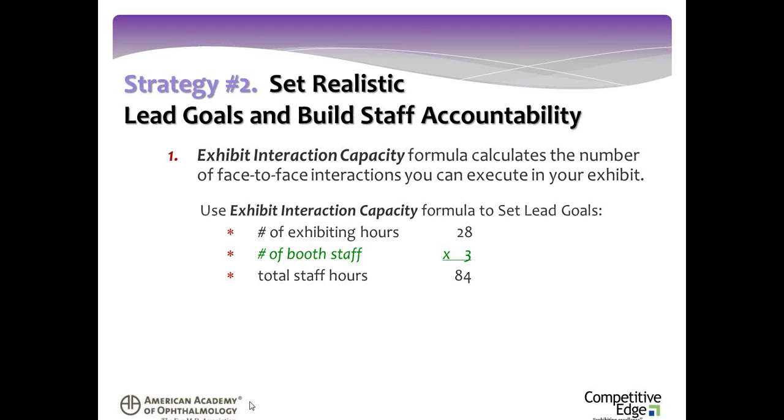Now, this next number is a variable, and you've got to think this through carefully. How many interactions per hour per staffer could you expect, plan for, or execute on an average hour in the show? I'll give you some thoughts here. The average interaction in a booth is 3 to 7 minutes. I could make a case for 8 to 20 interactions per hour per staffer. I'll never make that case. I want to be very realistic as I use formulas like this.